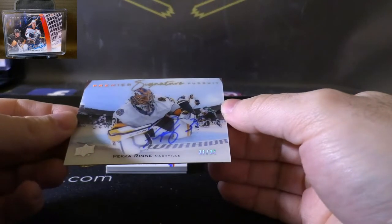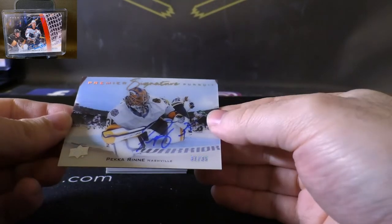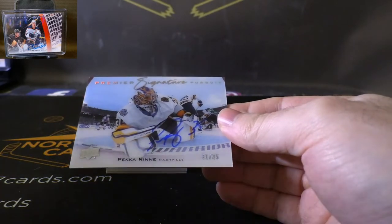And another one of these Premier Signature Pursuits. This is Pekka Rinne, numbered 31 of 35. Nice little picture there. Congrats to the Pekka Rinne spot.